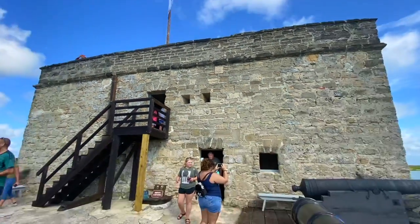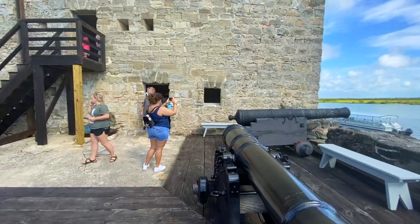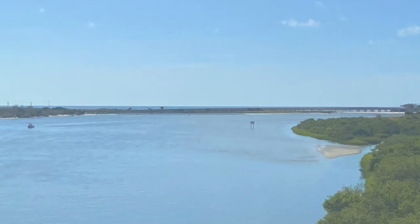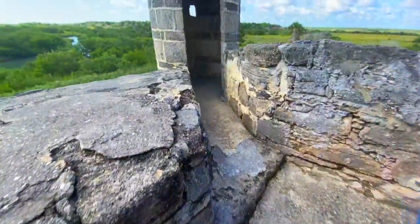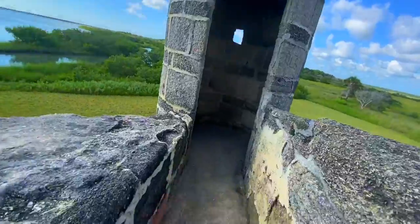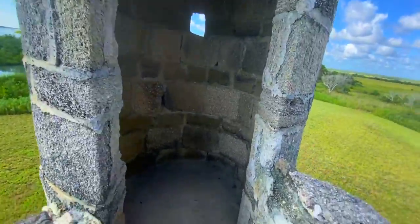Spanish battle flag, which is the white with the red cross, and another view of the Matanzas River, because this was fortifying the Matanzas River from the Matanzas Inlet, as I said previously.